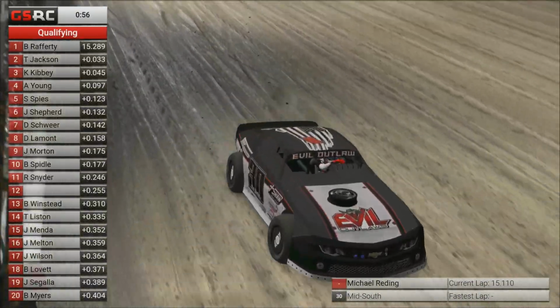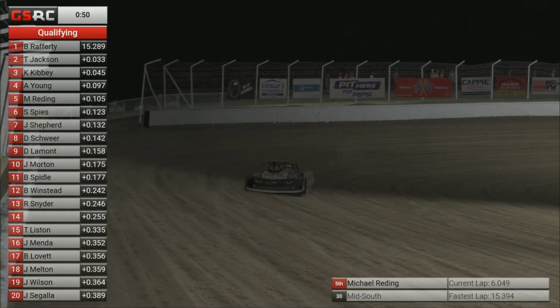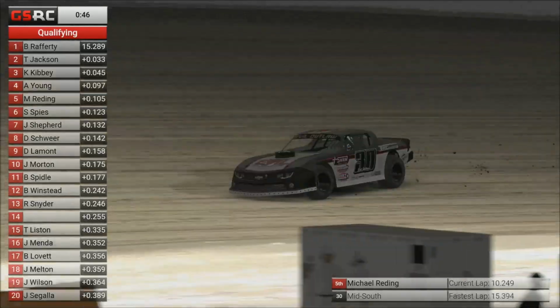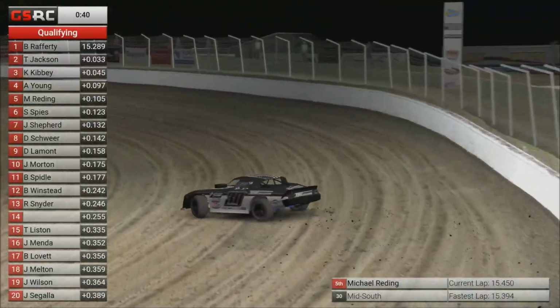Rafferty and Jackson have been dominating the top of the finishing orders in the first 2 events, each with a win, each with a second place. They just alternated how they performed that, and when you do that, that's how you end up in a tie. The second lap time was a 15.374 for Tyler Jackson.